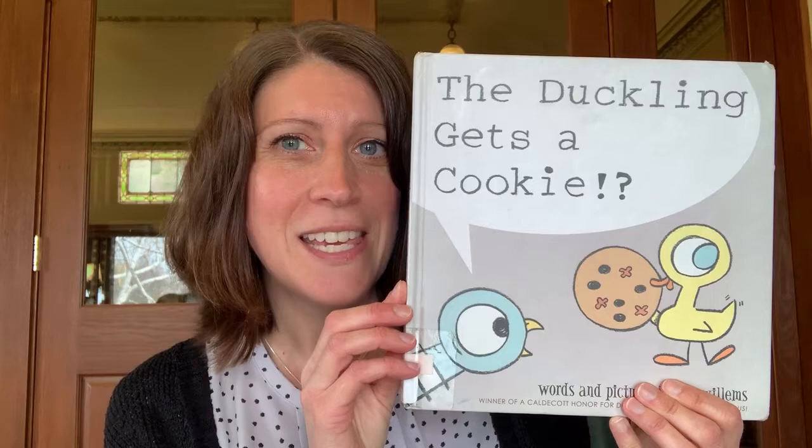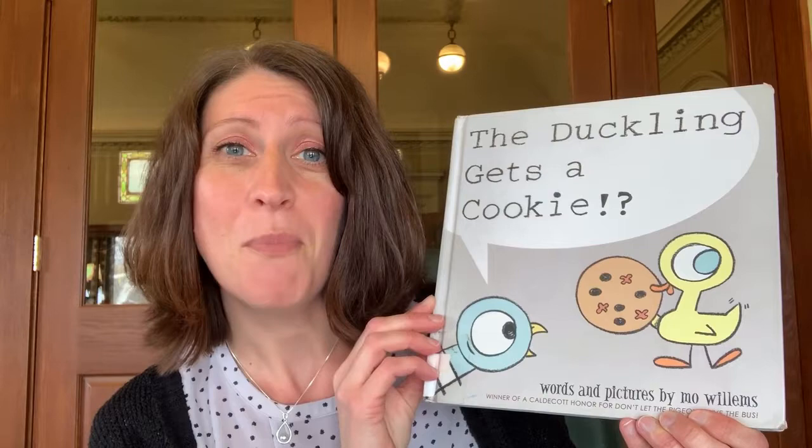So we have The Pigeon Wants a Puppy. We have another pigeon book called Don't Let the Pigeon Drive the Bus, where this pigeon really, really wants to drive a bus. We have another book that stars my friend the pigeon called The Duckling Gets a Cookie. These books are all written and illustrated by Mo Willems, who is such a fun author. He has many, many books here at the library, and they're all fun and really silly books sometimes.